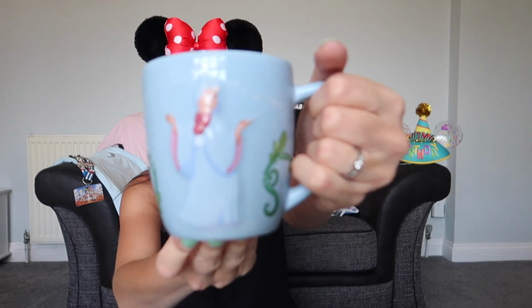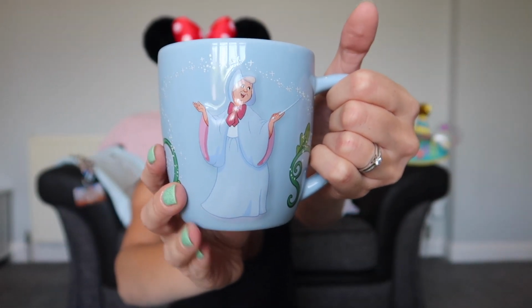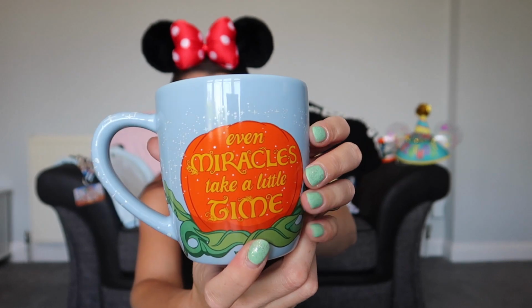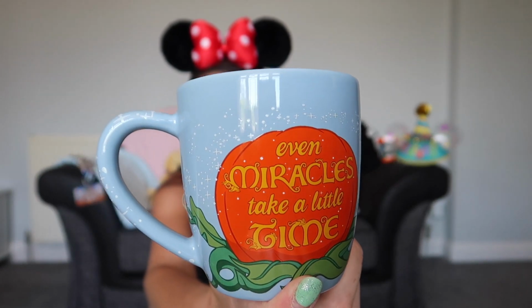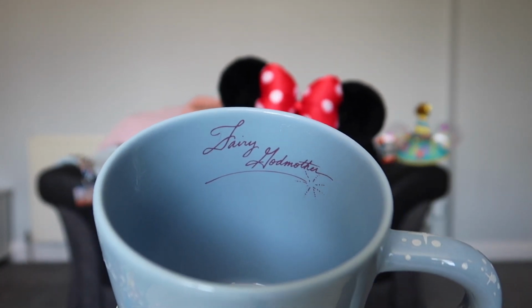And the last thing that I bought at the Character Warehouse was this cute little mug. It's got the Fairy Godmother on it, and then on the back it says "even miracles take a little time," and then inside there, I don't know if you can see that, it says "Fairy Godmother."